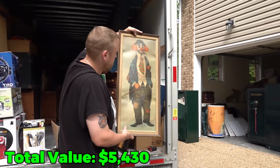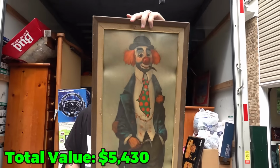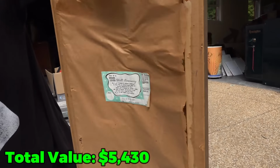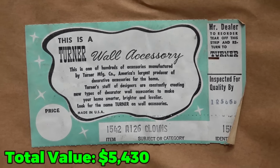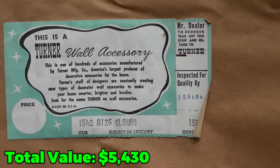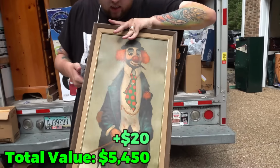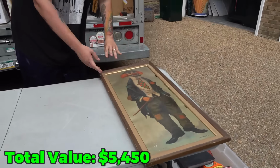Check this out. That is like a very old clown painting. If you look on the back of it, it's got this whole little label rundown on it. You can just tell by that label, this thing has got some age to it. It doesn't have an actual date to it, though, so I don't know how old it is. If anybody has a guess, let us know in the comments. That's a pretty cool piece right there.